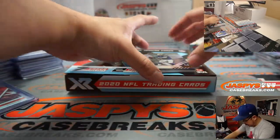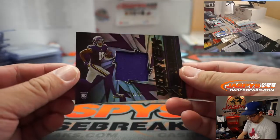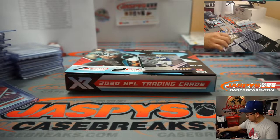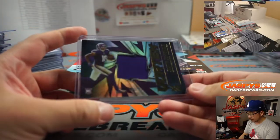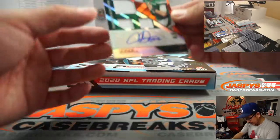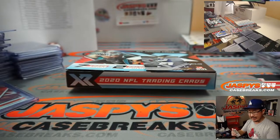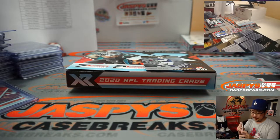Russell Wilson behind Phillip Rivers, and then a couple hits here. We got Justin Jefferson, Vortex Relic. I love these Vortex Relics. 64 out of 75 for Minnesota, Mark Bissett. And then behind Phillip Rivers is a triple relic and autograph, James Morgan. 19 out of 25 for the Jets, Jets, Jets. That'll be for Mark.